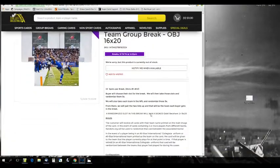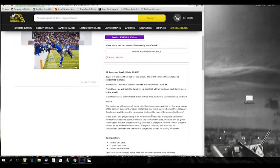Let's go to the rules. 32 slots for break, slots 1 through 32. Buyer will choose their slot for the break. We'll then take these slots and randomize it 5 times. We'll also take each team in the NFL and randomize those 5 times. From there, we'll pair up the two lists so every buyer gets a team in the break. A randomized slot in the break will assign Odell Beckham Jr., 16x20. The rule is the customer receives all cards as their team name printed on the main image of the card.